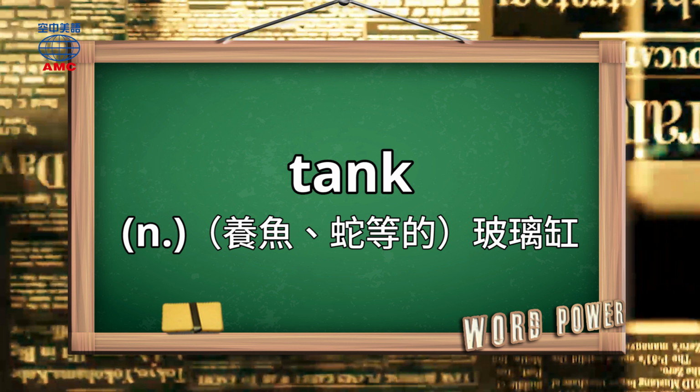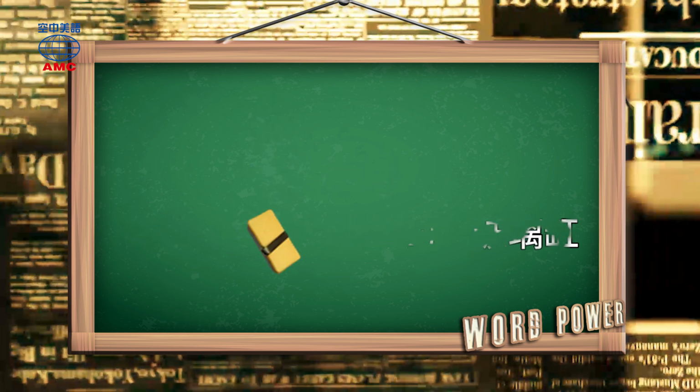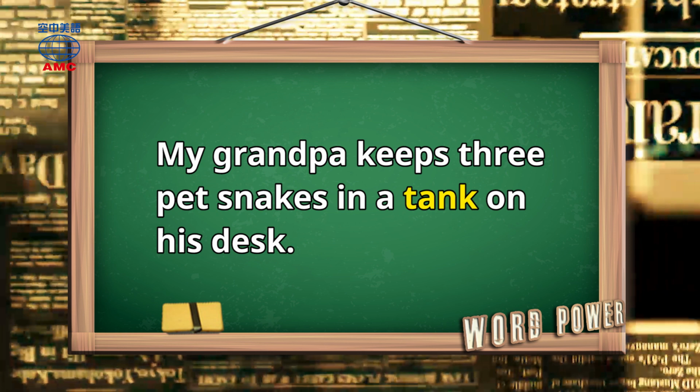Tank. My grandpa keeps 3 pet snakes in a tank on his desk.